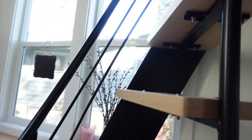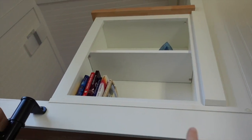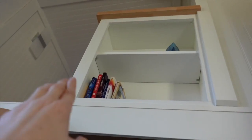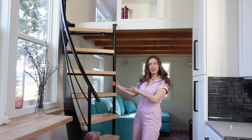All right, now let's make our way up the stairs. Before we go up the stairs though, this is my little bookcase shelf thingy, which I have a lot more books than that. I just haven't brought them out. All right, up we go.